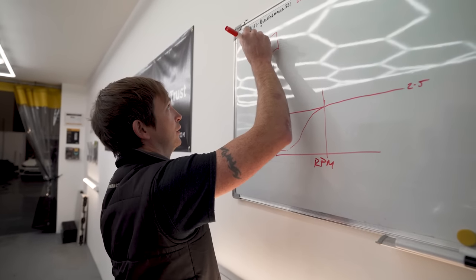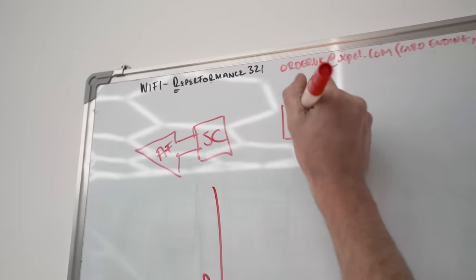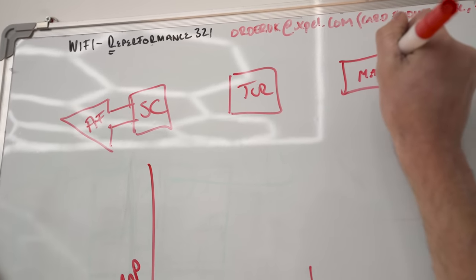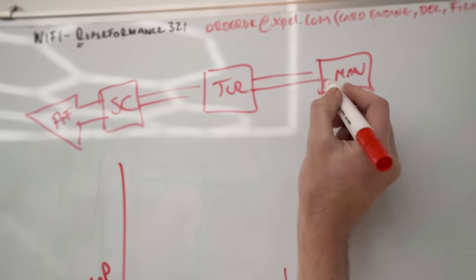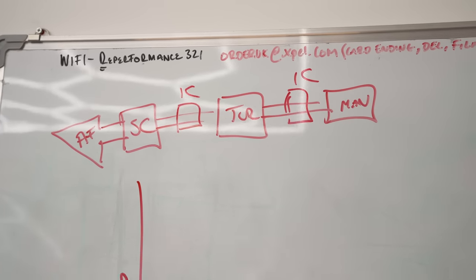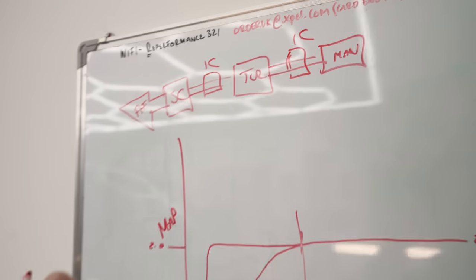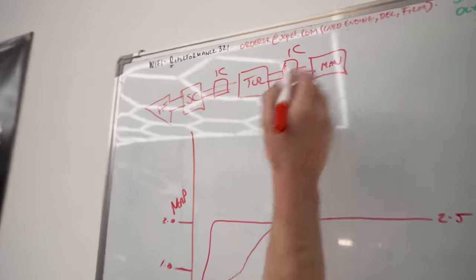How we used to do it was: air filter, supercharger, turbo, manifold. There are intercoolers there, so we were running a two-stage intercooler as well. We'd intercool it there, and we'd intercool it there. So when you're on, the second you start going, it goes through the supercharger, through the turbo, into the manifold.